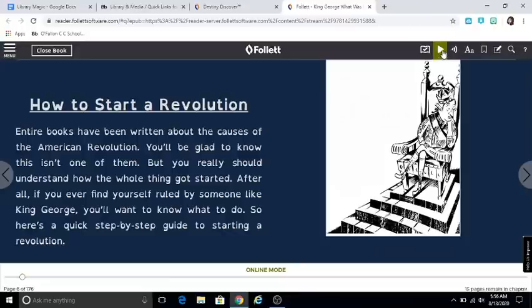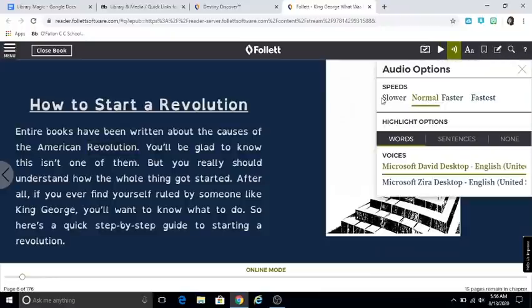We have our play button up here, so it will start reading it to you. How to Start a Revolution. Entire books have been written about the causes of the American Revolution. Okay, you can use this so you can change your speed of how fast they're reading for you. You can do your voices. This is really, you only have the one choice. So that is what you get for who's reading it to you.